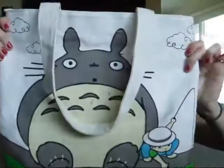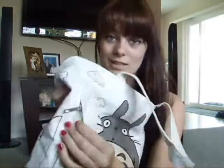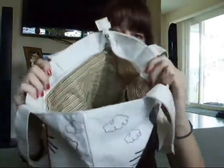So my first item is this Totoro bag. It's the same on the back, same picture on the back. I got it for my birthday from one of my close friends, and I believe she got it from West Edmonton Mall. I'm not sure how much it is because it was a birthday present. It has pockets on the side, and it looks like that on the inside, and it's got pockets on the inside too. It's one of my favorite bags because I love Totoro, and I love Studio Ghibli films.